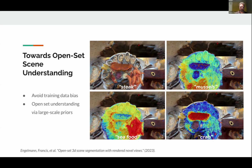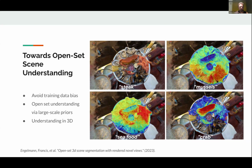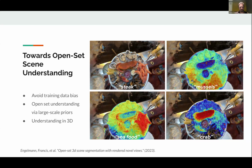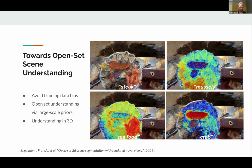Yes, as I said, we exploit large-scale vision priors. And finally, again, I believe that the understanding of the world should happen in 3D, because then you can really enable very powerful applications in our world.